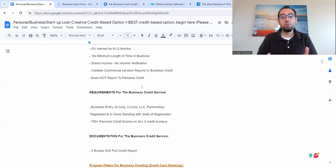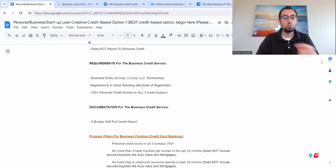Stated income, no income verification. Credible commercial lenders report to business credit, not personal credit. And there's a rinse and repeat process for anything hard inquiry related, and to repeat it again. Requirements for the business credit service: business entity, S Corp, C Corp, LLC, partnership. You'll see sole proprietors. You'll see quite a bit of an extension, but that's really what we're looking for in an LLC, C Corp, S Corp, partnership.